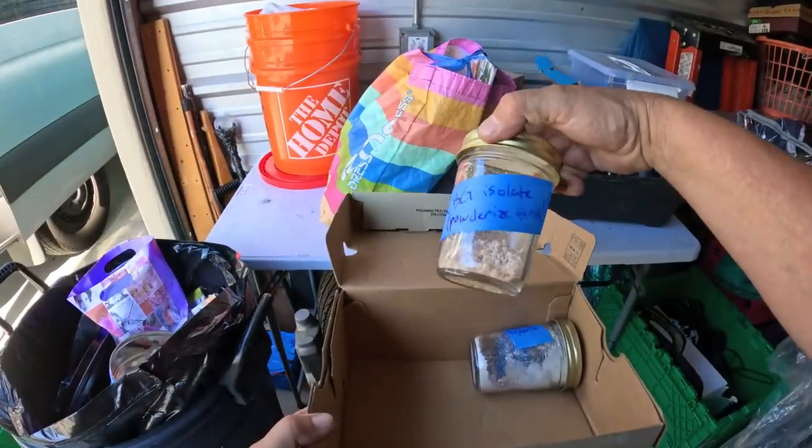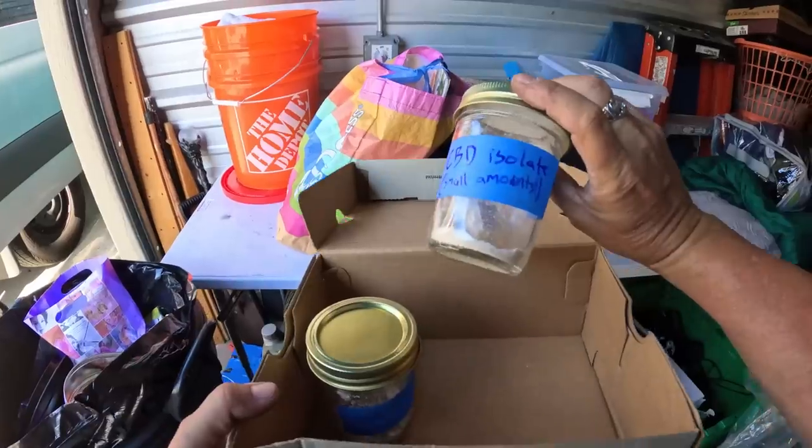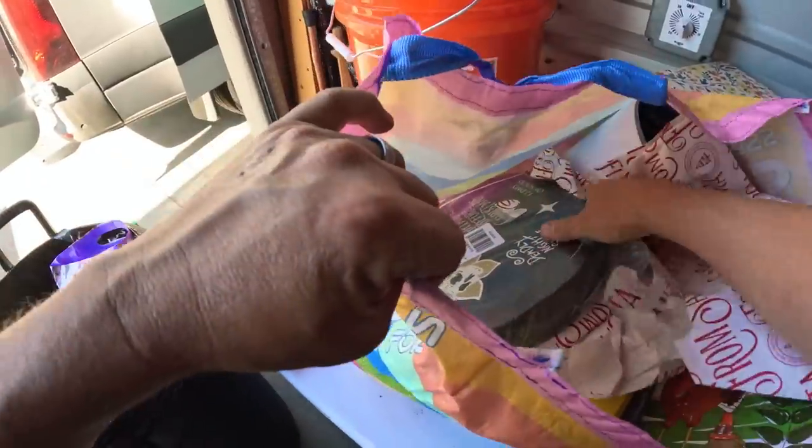What? CBG isolate, powderize first? What the heck is this stuff? CBD isolate, small amounts. Huh, I wonder if that stuff's worth it. Little bag.